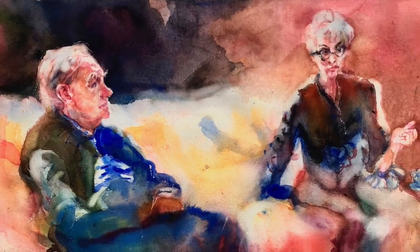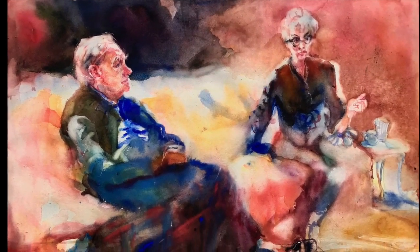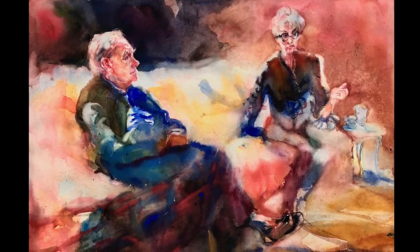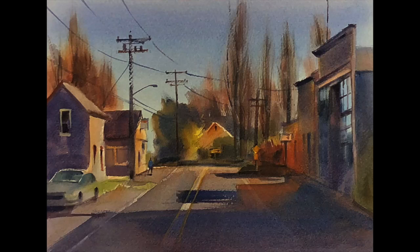Now, here the artist has a wonderful sense of color and captured the emotion of a conversation, great facial expression, and use of the medium. Now, here I like the simplicity, the more abstracted shapes, and use of the medium.